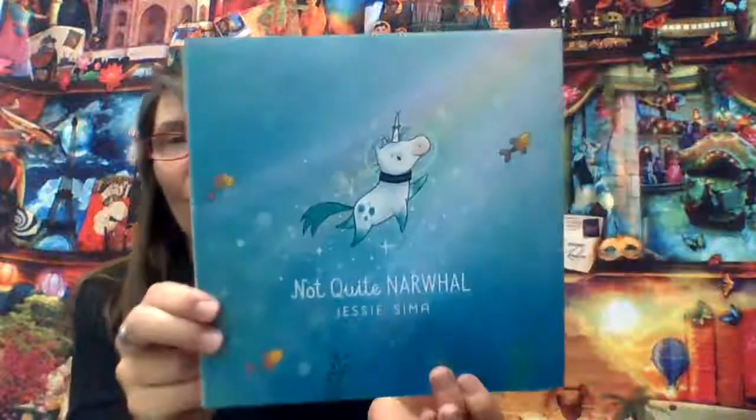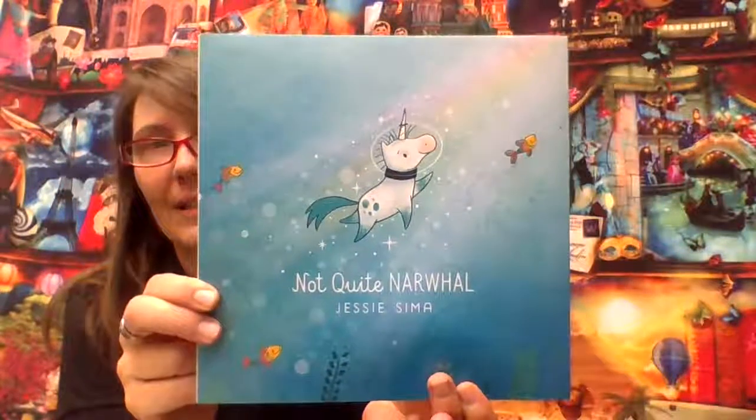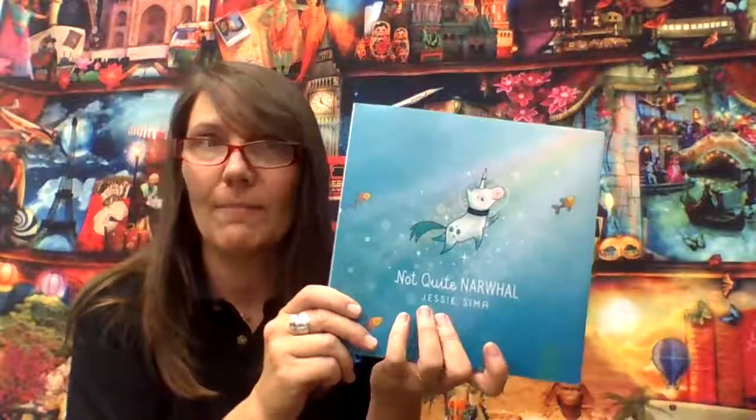So, this is called Not Quite a Narwhal. So you guys know that a narwhal is a whale with a long, long horn. And they're real. Look them up. They're fantastic. And their long, long horn is actually a tooth. It's a big, big tooth that comes out of their forehead. I'm glad that we don't have teeth out of our foreheads, but they do make a very fancy whale. But this is not quite a narwhal.